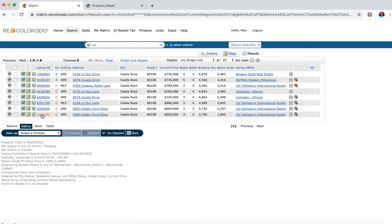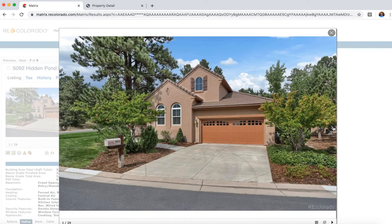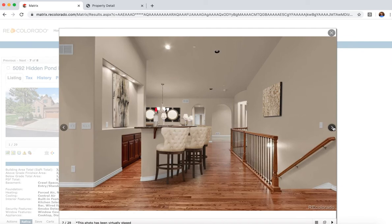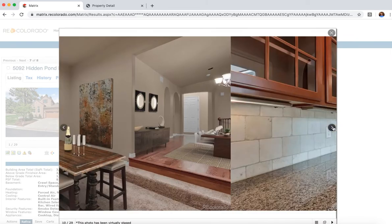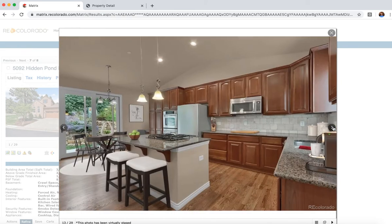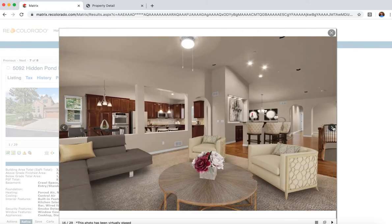These 2 in Hidden Pond are smaller homes than yours. The square footage is the same or similar, but the living spaces are totally different. So, this might be yours. This is very similar to your house. I would have to come see your house and compare. The one thing that I saw is that it has that bar that you guys got rid of. So it's obviously built by the same builder.